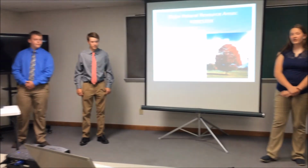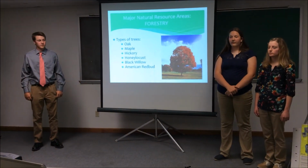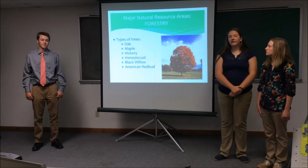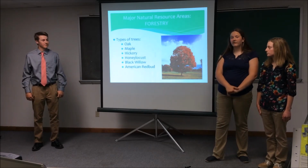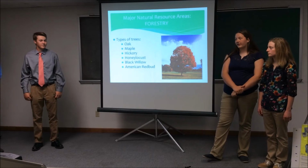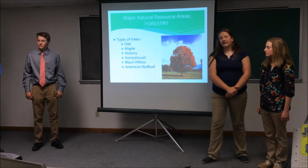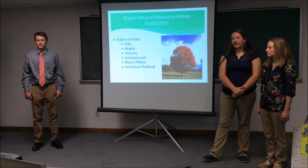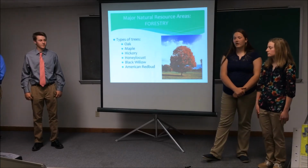So the types of trees we're going to have are oak, maple, hickory, honey locust, black willow, and American redbud. They will serve as a filter strip for chemicals and fertilizers to be slowed down before they reach the Yellow Creek. And this will also be donated by Arbor Day and neighboring nurseries to help us start off our process.